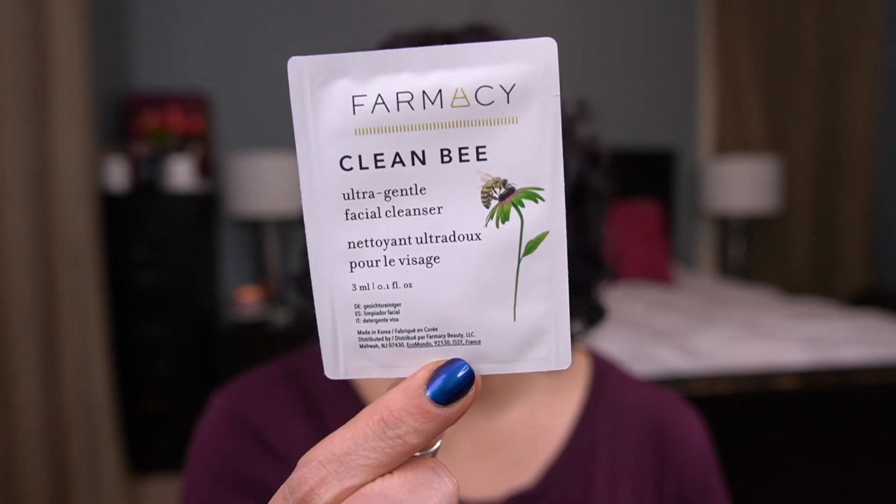I finished the Skin 2. No, I have the NARS Power Pigment. I don't know what that was. The NARS Power Pig. Oh my gosh. The Pharmacy Clean B Ultra Gentle Facial.